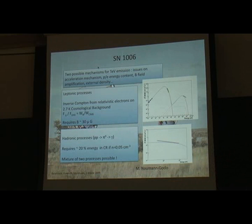And it requires values that are reasonable, of 30 microgauss. Or it can be explained as well with hadronic processes, with the collision of relativistic protons with interstellar matter, giving pions and giving gamma rays. So in this case, you will constrain the density of protons, and it requires about 20% of the total energy stored as cosmic rays, which is also not impossible.